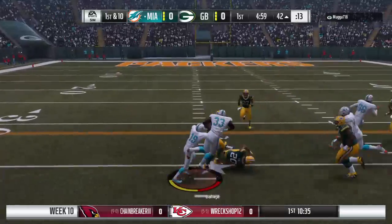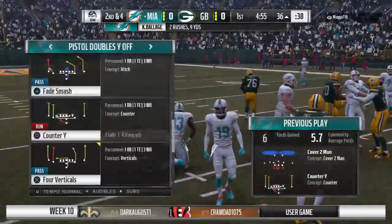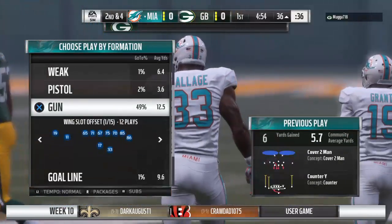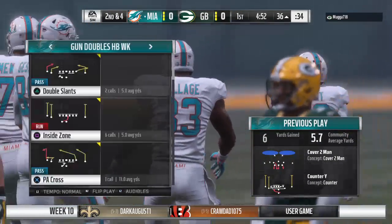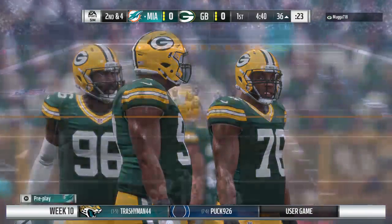They find some open field here. It's a 6-yard gain on the ground, and that'll make it 2nd and 4. All right, Brandon, I know we're in the early going here, but those kind of runs, they're going to open up a world of opportunities for this offense going forward.